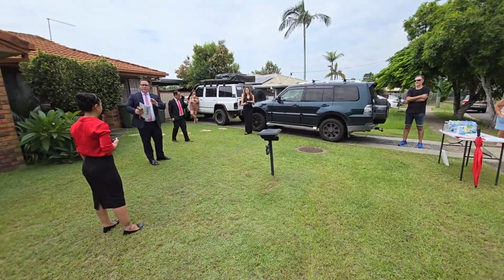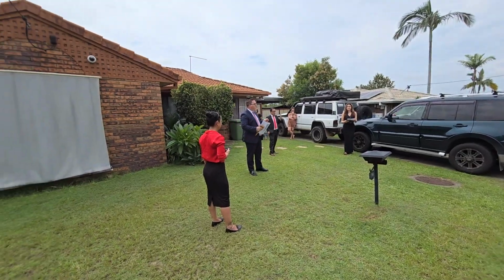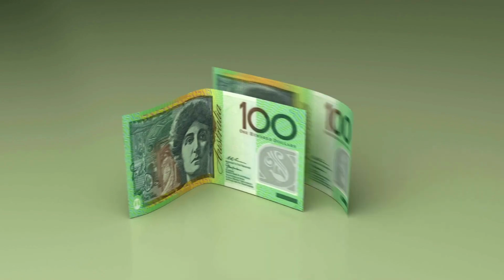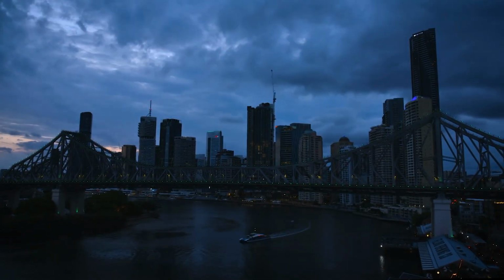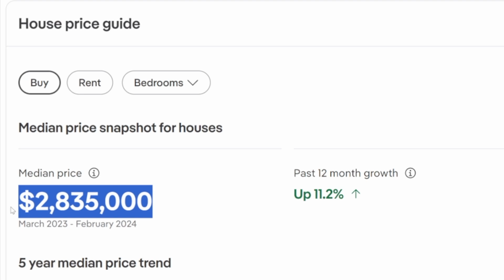So what can you do about it? Are there like-for-like suburbs that present similar lifestyle, similar schools, similar opportunities for a lower price point? The first suburb on our list is New Farm. As you can see on screen, the median price for a property in New Farm is $2.835 million.